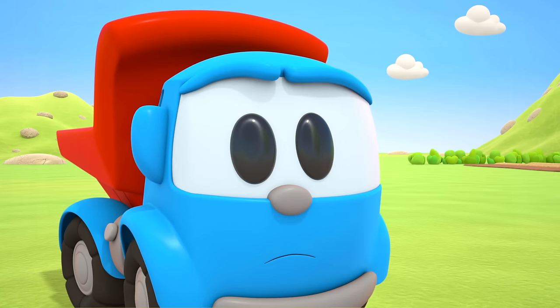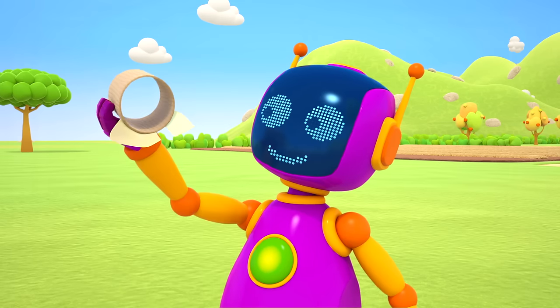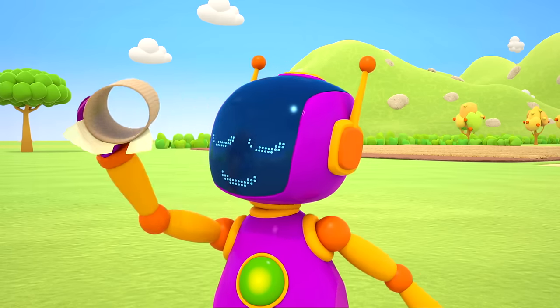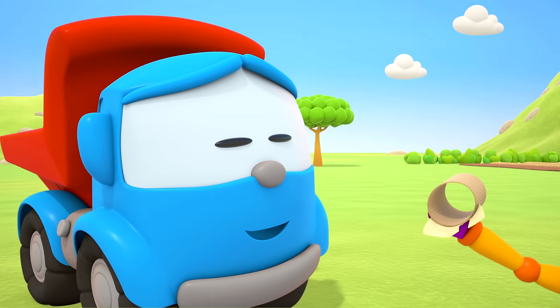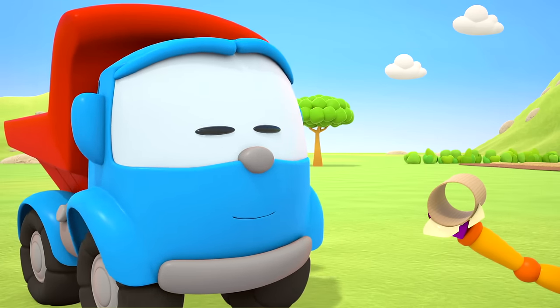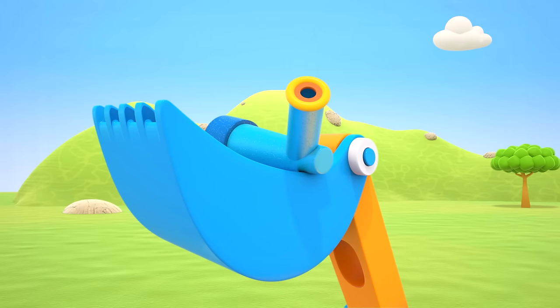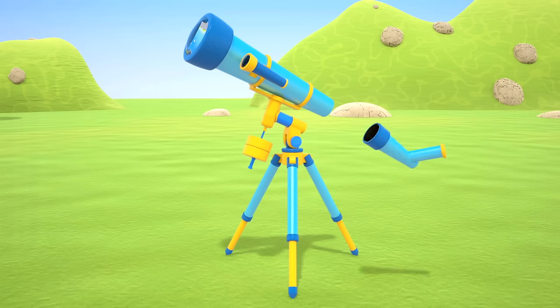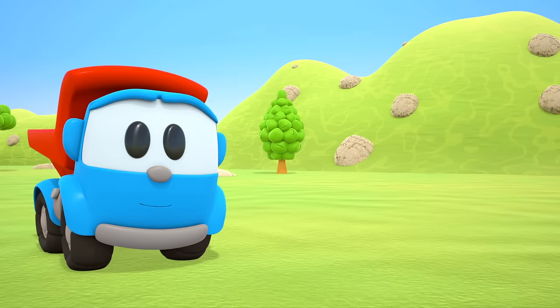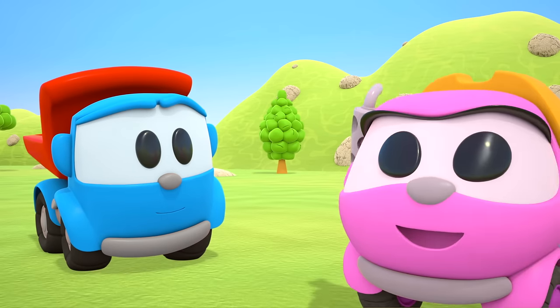And the eyepiece? No, robot. A cardboard one won't do. Here's the eyepiece. Thank you, Scoop. It's ready. Yes.